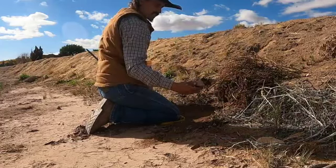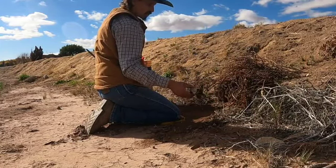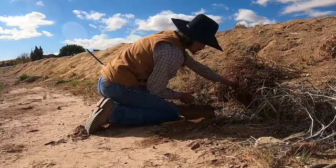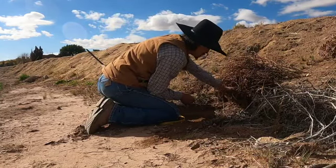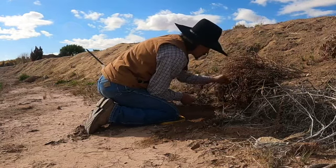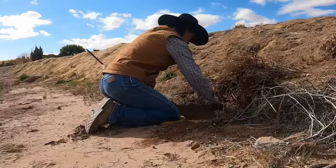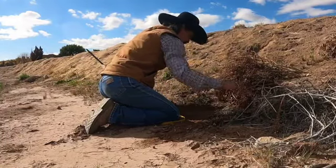This was already here, so I'm going to use it. It's old and dry. It'll hold liquid lure real good. I'm going to put it right at the top of that hole, and then I can spray urine or put some lure on that, and it'll stink real good and smell for a while. That's what we want.